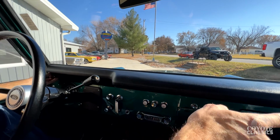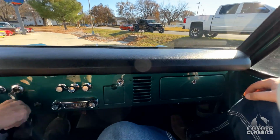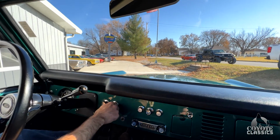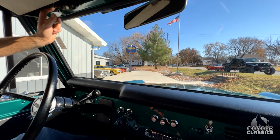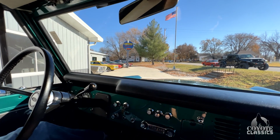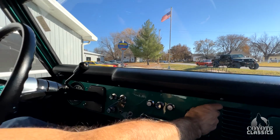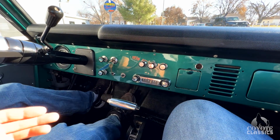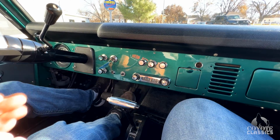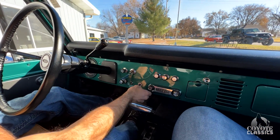See this? On both sides, there's nice chrome knobs there. Yeah, right down here. So not sure on the wipers, guys, where that switch is. But it looks like everything's complete up there, doesn't it? Yep. It's wired. Cigarette lighter. Can I test it? Yeah. I don't think that works.